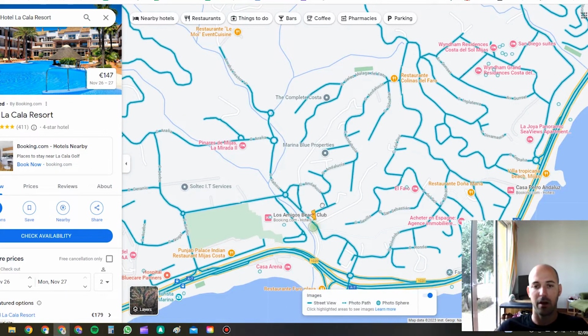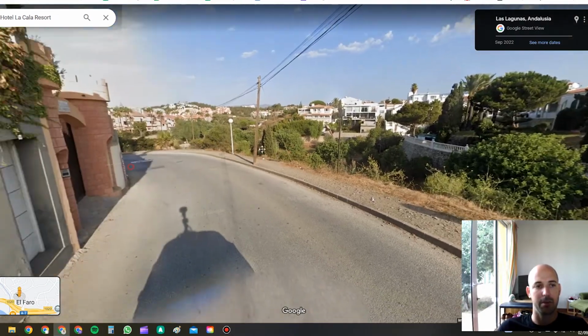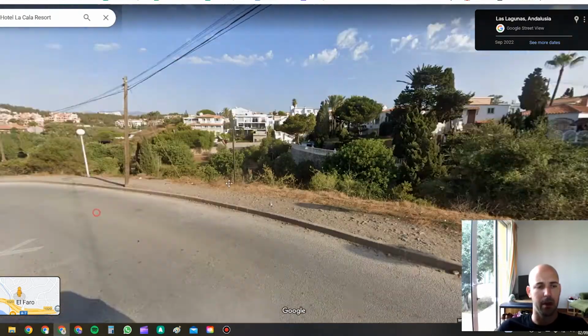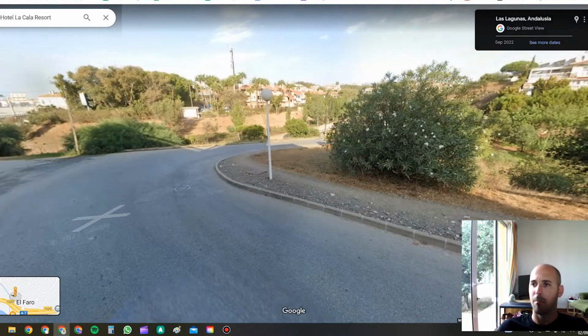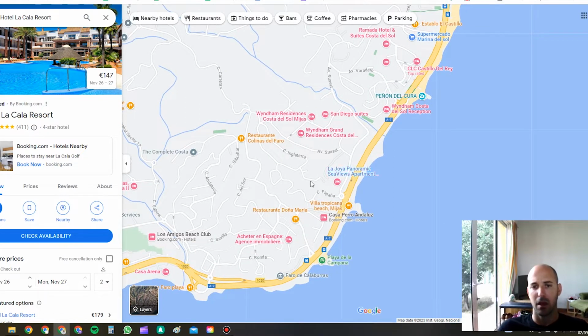The area of El Faro is more like little villas, beachside villas. It's a neighborhood that is not well developed. You need a car, you can't walk anywhere. There are not many supermarkets around here, but it's interesting because you can get a property very close to the beach, and a villa for around 400,000.